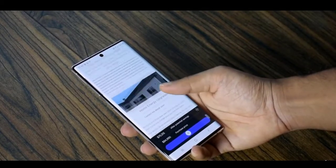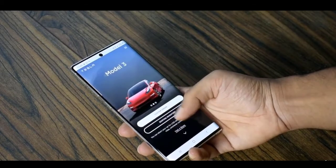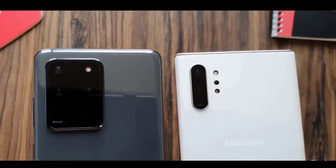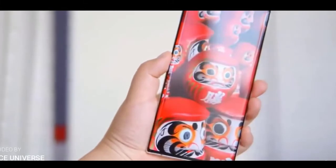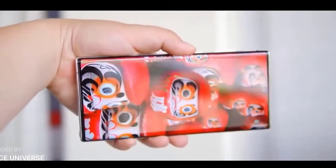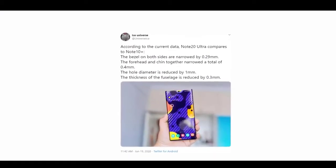Also, according to Ice Universe, Samsung will tone down the bezels even more. The Note 20 Ultra will include a 0.29mm reduction in bezels on the sides, 0.4mm on the center top and bottom bezels, and a 1mm thinner diameter hole punch. Not only that, the Note 20 Ultra is going to be one of the thinnest devices out there currently, with a thickness of 7.6mm, 0.3mm thinner than the Note 10 and a massive 1.2mm thinner than the S20 Ultra. So considering all of this, you can be sure that the Galaxy Note 20 Ultra will be one of the best looking devices that Samsung has launched in recent times.